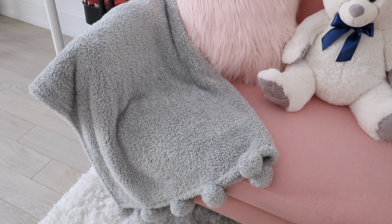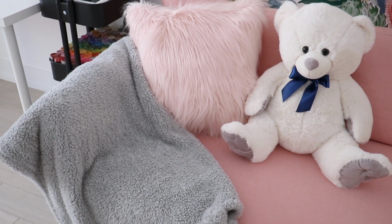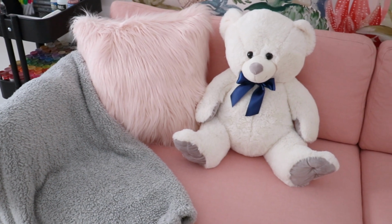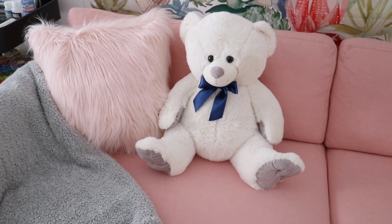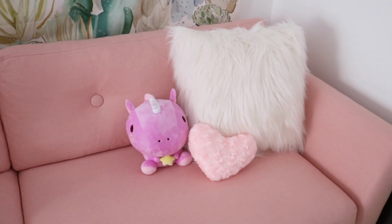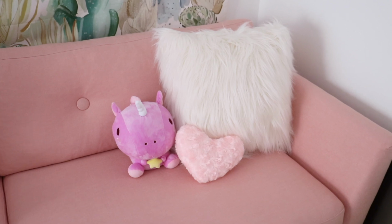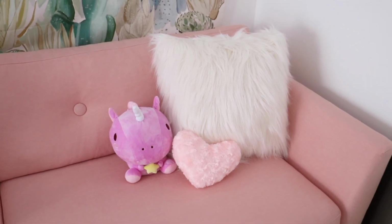The throw blankets and pillows are from PB Teen. They are really nice, super soft. But I will say that their customer service was just awful. I bought these online and it just wasn't a good experience. So in case you are looking into buying something online, I'm just letting you know. I also have some plushes on top because I have an obsession with plushes, as you guys may already know.